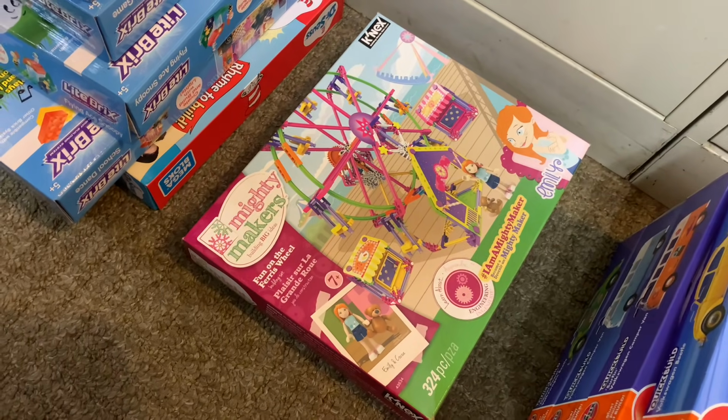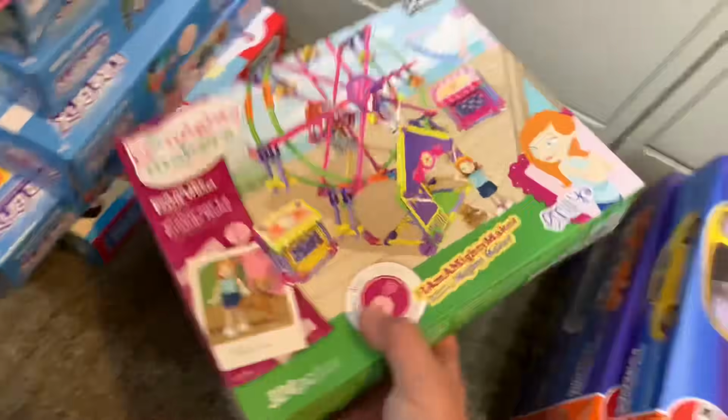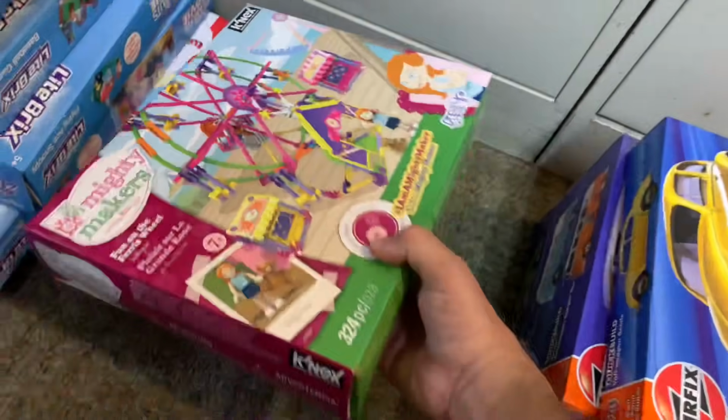I don't think this is a trend, this hashtag. I don't think this hashtag made it, did it? I don't know.